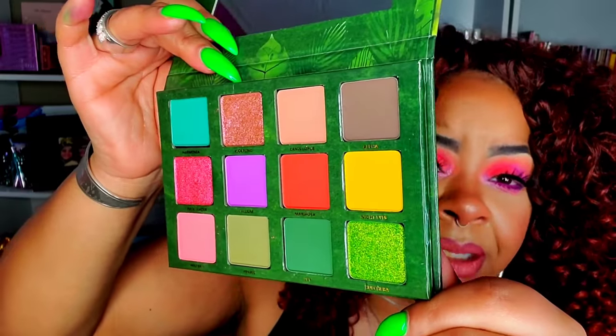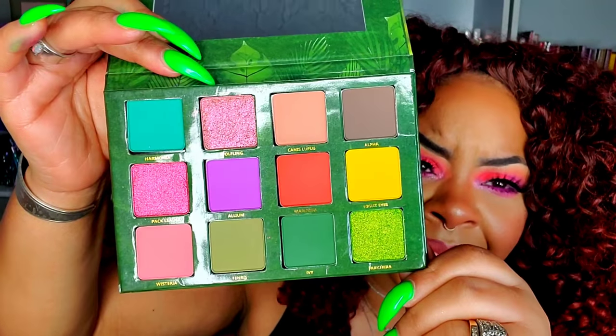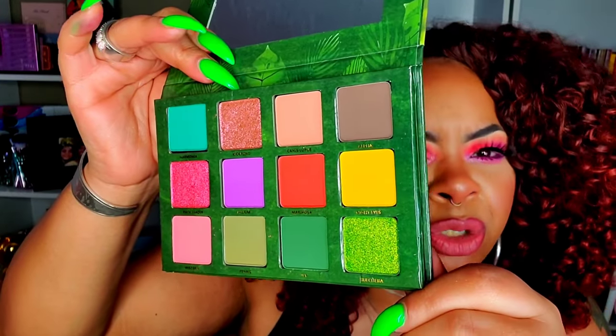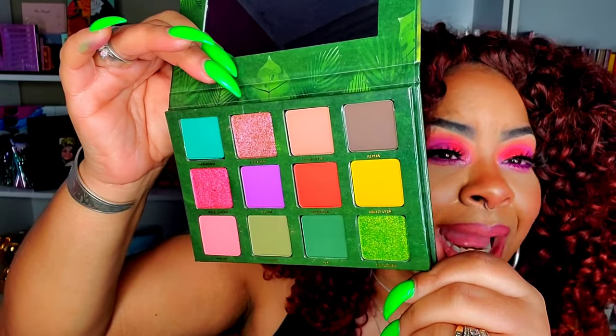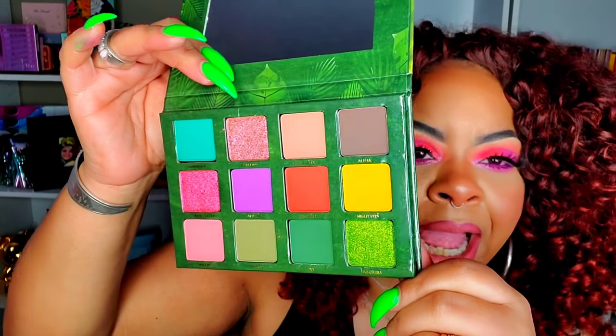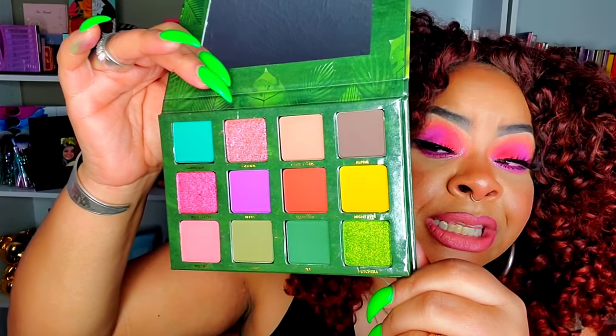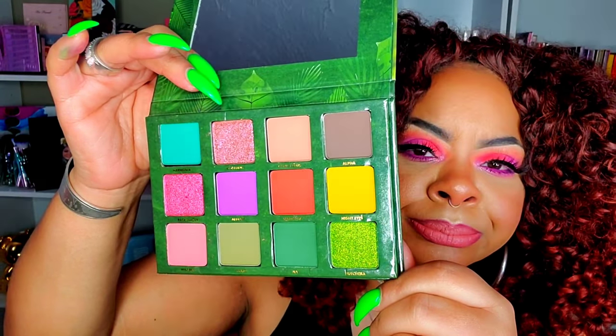Guys, this is quite a unique color story. It's got the yellows and greens. It's got a couple grungy neutral tones in there. It's even got pink and purple. And while you would think these colors don't go well together, guys, I've seen people using this powder all on the tool, and you cannot mess it up.